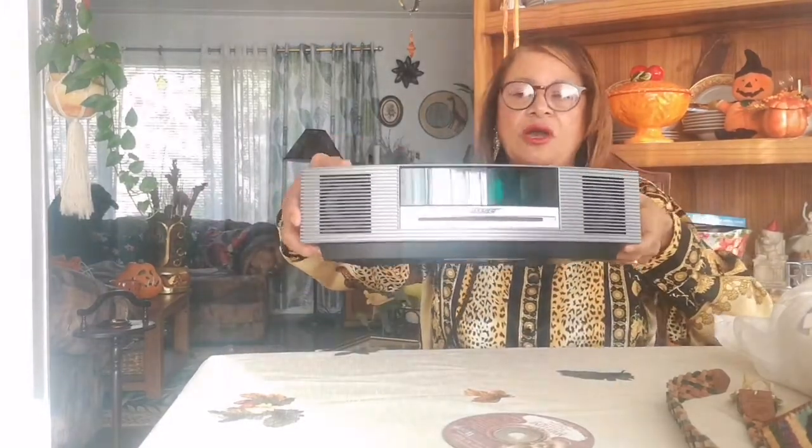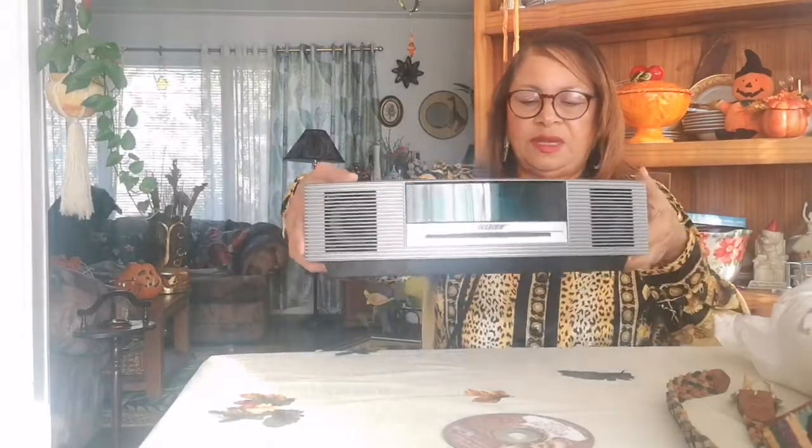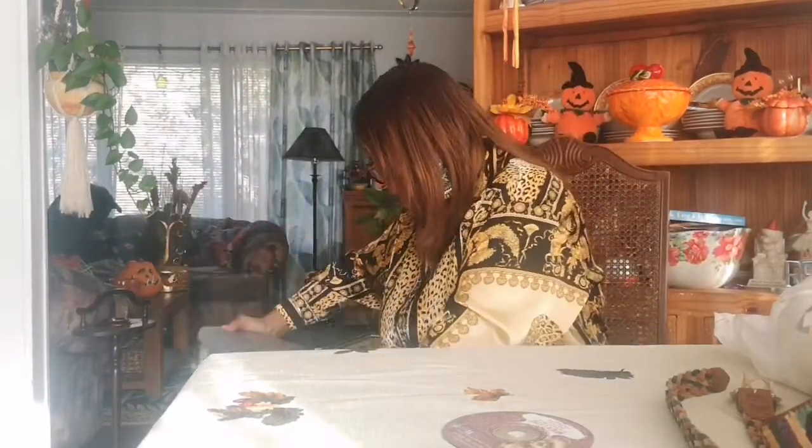So anyway, this is my Bose, the first one I ever bought in my life. I've seen them, and I always wanted to get one for myself, and I always was going to buy one, but I never did. And if I don't get this one up and running, if I can't find a remote for it, I might just, one of these days, buy myself one. But anyway, that's this gadget.